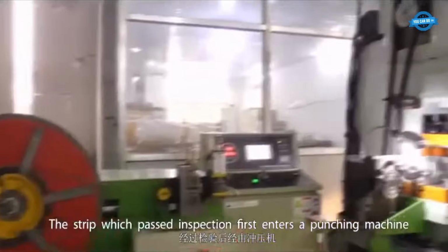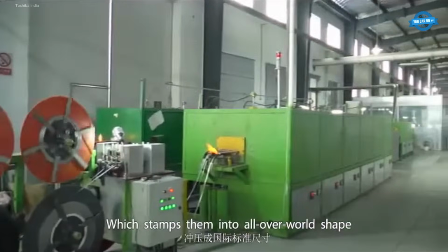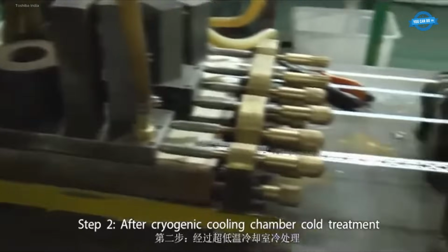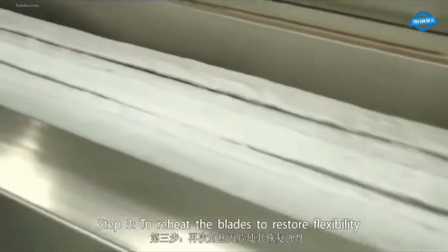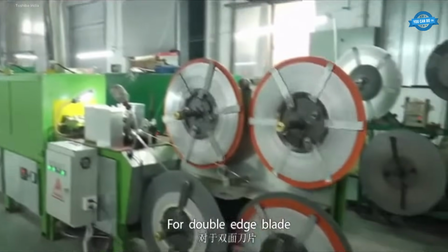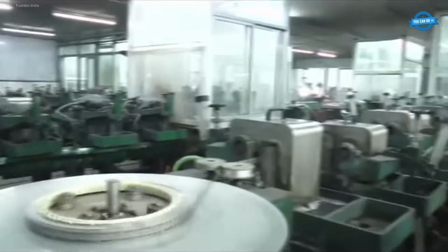The razor production process at Jiangsu Liu Razor begins with stainless steel strips that are inspected before entering a punching machine to form blade shapes. The blades then undergo a 4-step heat treatment: heating above 1000 degrees Celsius, cryogenic cooling, reheating to restore flexibility, and molecular restructuring for hardness. For double-edged blades, branding is printed onto the blade surface.